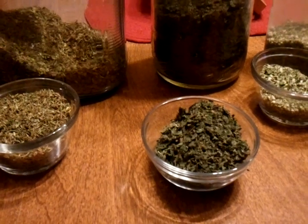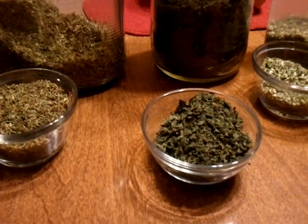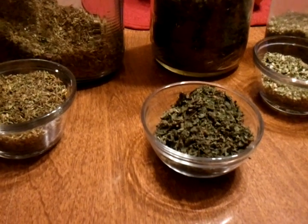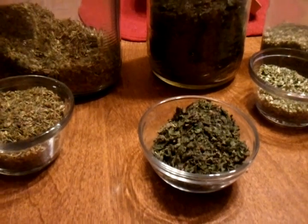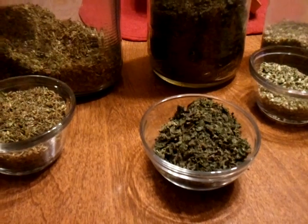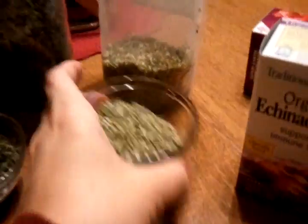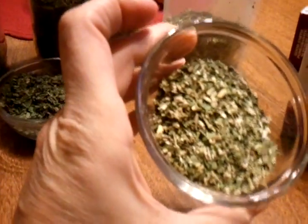But stinging nettles, the plant, actually you have to be very careful to touch it because it will sting you, but once it's cooked or dried, then that's not an issue. And I take this, like I said, for seasonal allergies, and it works much better than any kind of chemical drug that I've found.